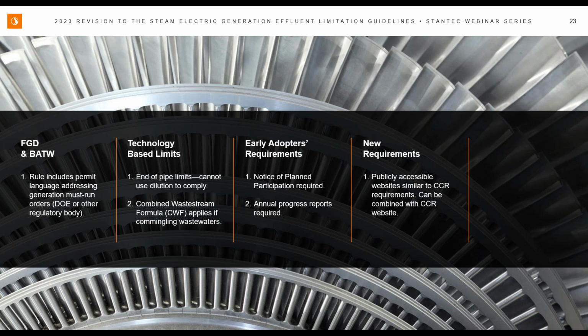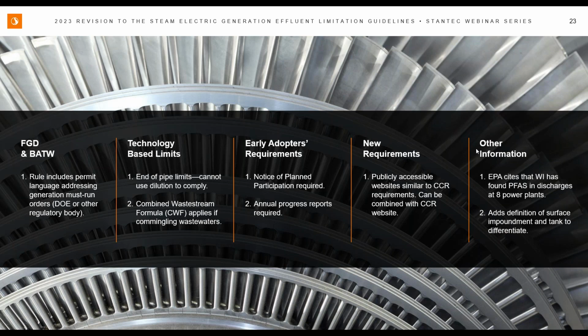One thing I haven't mentioned yet is there is a website requirement, a publicly accessible website similar to what's in the CCR rule that documents what the progress is to compliance and closure, including some monitoring data. Fortunately, if this continues to be in the final rule, EPA did indicate that they are willing to allow this to be a combined site for the ELGs and the CCR rule.